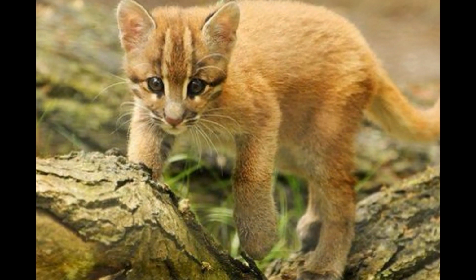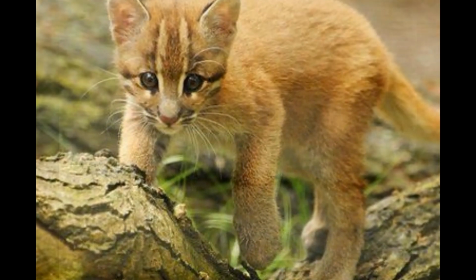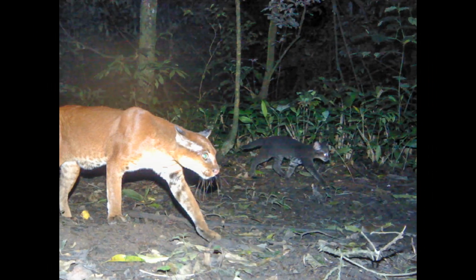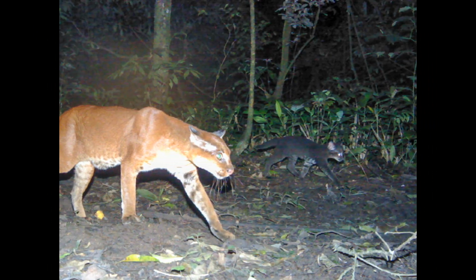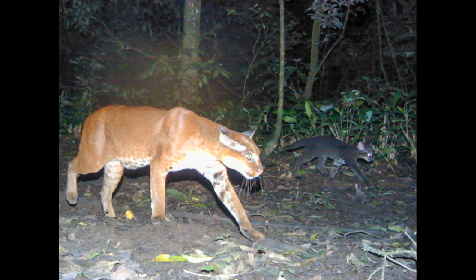Like many other small cat species, African golden cat mothers provide maternal care to their offspring. They nurse and protect their kittens, teach them hunting skills, and gradually introduce them to solid food as they grow.